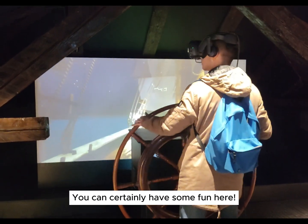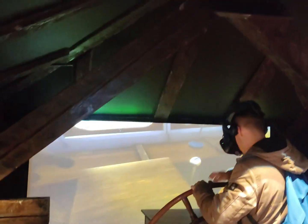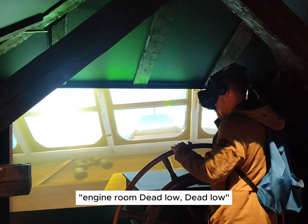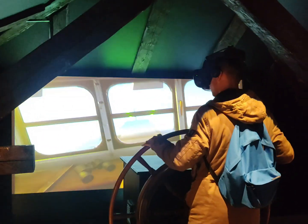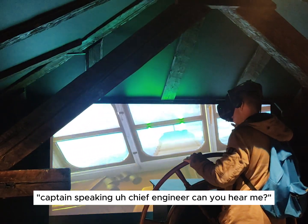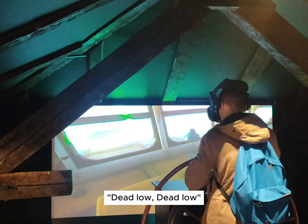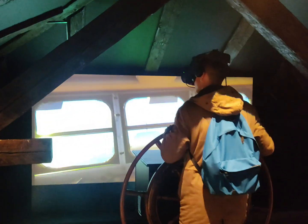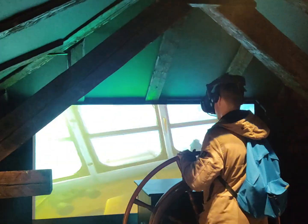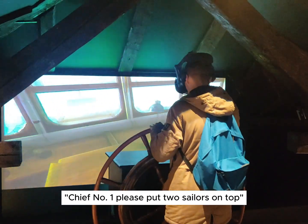Well, you can certainly have some fun here. Engine room speaking. Captain speaking, chief engineer, can you hear me? Chief number one, please put two sailors on top.